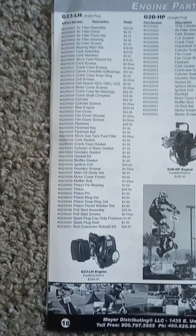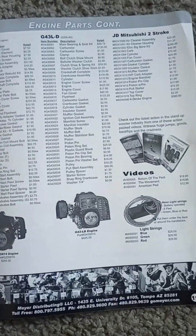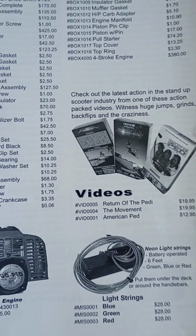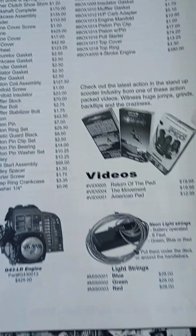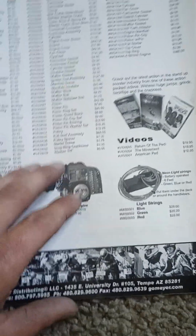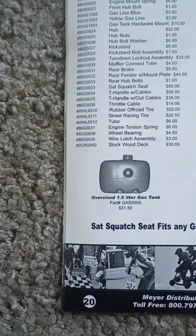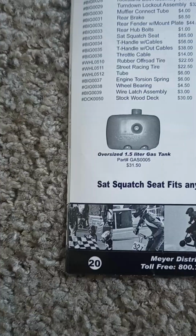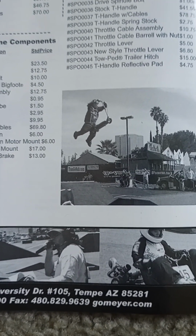It's like engine parts for different engines. Whole list of it. You can still get this VHS right now at gomeyer.com. Not sure about the other ones, they might be sold out. But they're probably limited on stock, so whatever they have is what they have. Frame components, 1.5 liter gas tank. Not bad. Well, $31.50 was probably expensive back then. They're like 40, 45 now. And look at that. There's people that jump these things too. Not something I have tried.